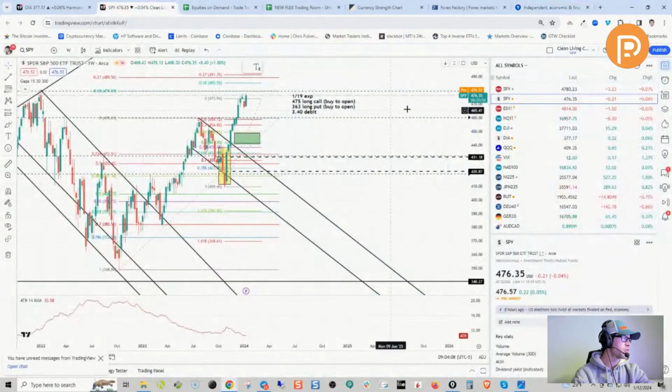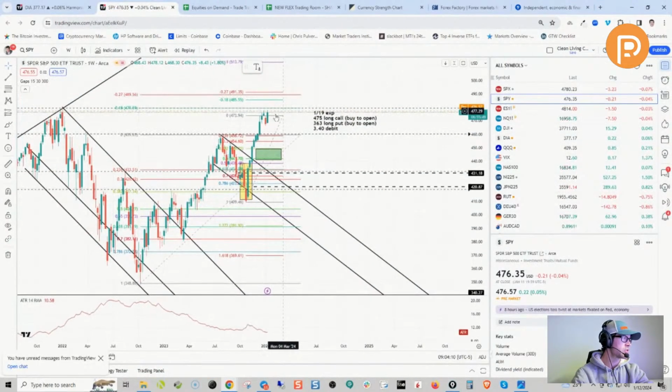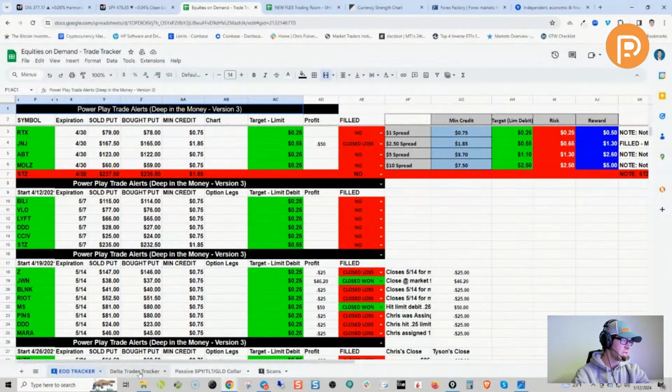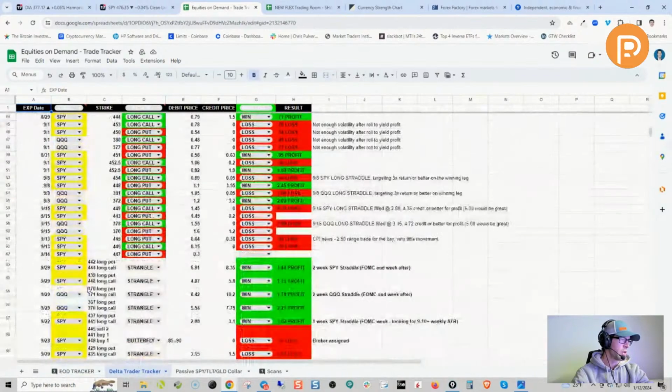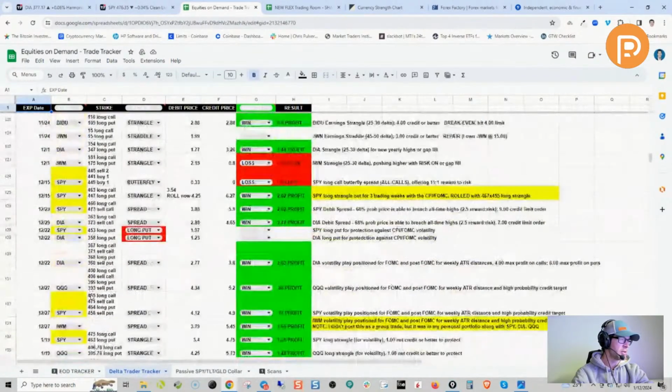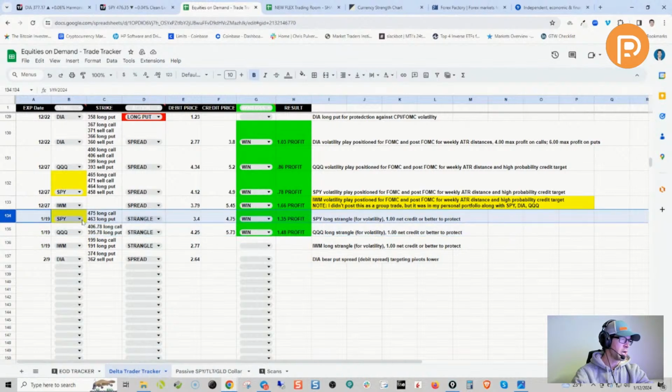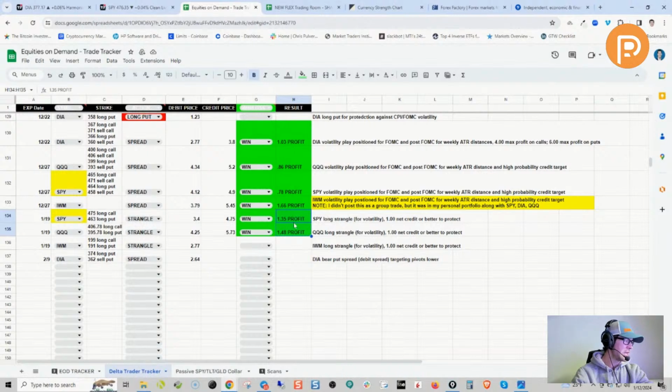Market reaction for the week was pretty quiet. We actually had most of our move done Monday, Tuesday, Wednesday. I was able to grab some profit this week in one of my option strategies, Delta Trader. We grabbed profit on the QQQ and the SPY. We got in for a strangle, ended up walking away with $2.83 profit per contract. Nothing to scoff at for the first part of the year.